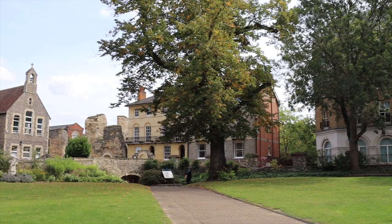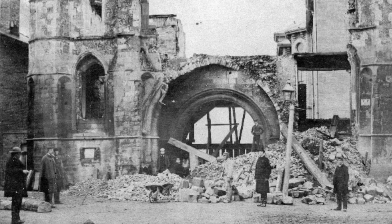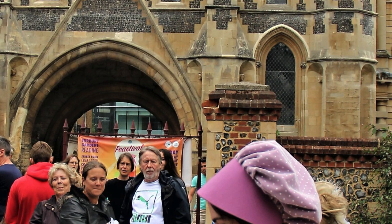The abbey's inner gateway lies just outside the Forbury Gardens. This is a Victorian restoration of the original gateway, which collapsed in a storm in 1861. It was used as a schoolroom during the early 19th century by the Abbey School. Jane Austen attended for a few years with her sister Cassandra.